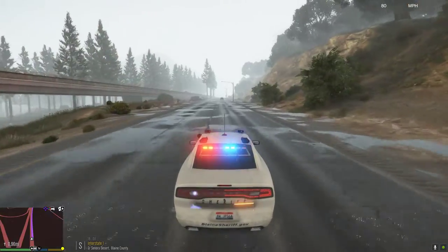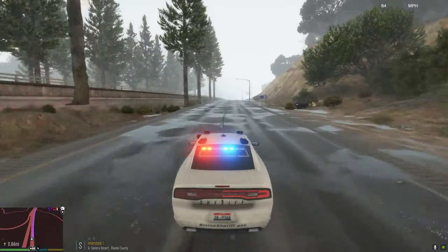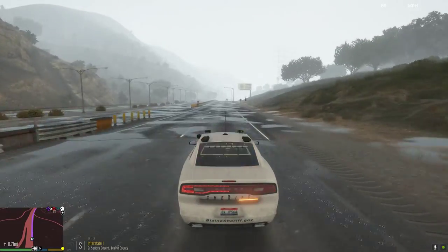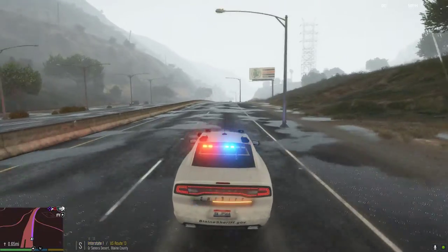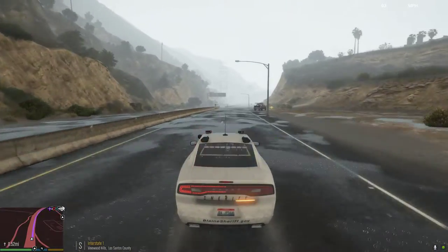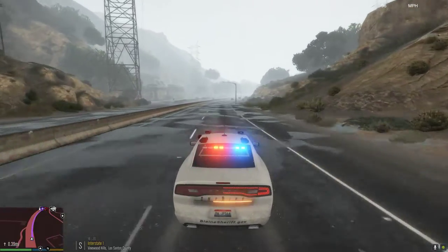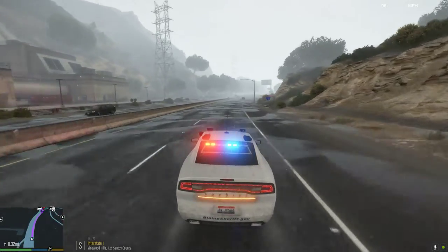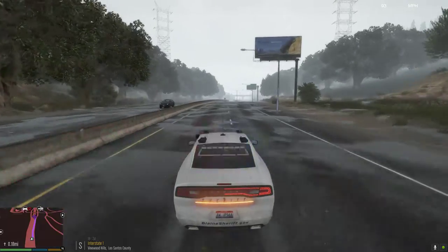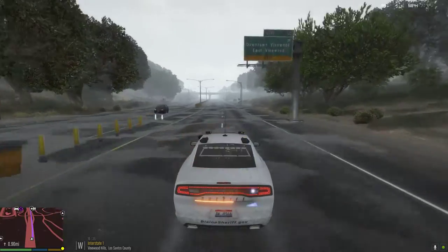Attention all units. We have units requesting helicopter support over Grande Sonora Desert. We are wheels up and en route. This is Charlie 4. He's heading south. Backup needed in Vinewood Hills. Units respond code 3. Left the freeway. Where's he at? Copy that. We're moving right now. He's in the city. Dispatch, we got eyes on the target. Moving to engage.